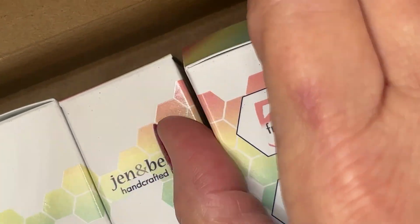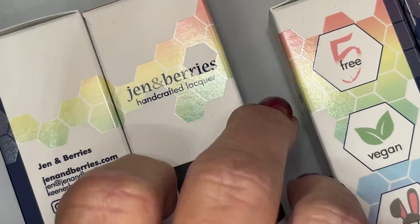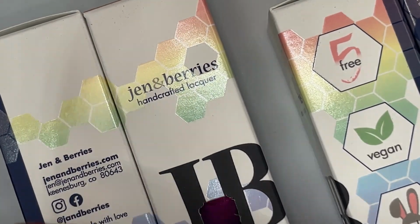And then here we go. 4 little bottles, 4 little pretty bottles, and a couple little candies.